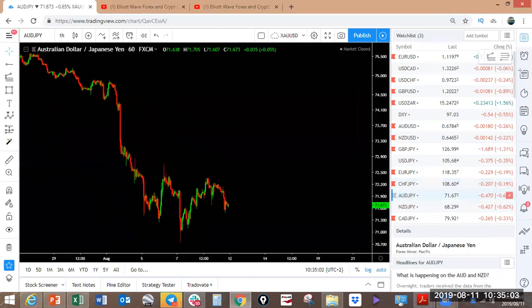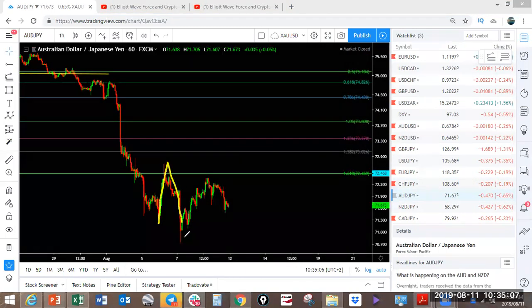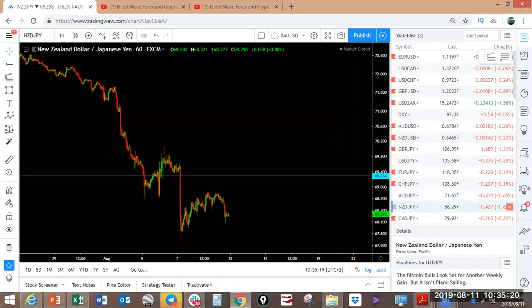Audi. This looks like a running flat on Audi. And you've got this move to the downside. It's three waves. Expect a bit of a pullback and you take the move to the downside like that. New Zealand, similar to Audi. You already have this one coming down here.